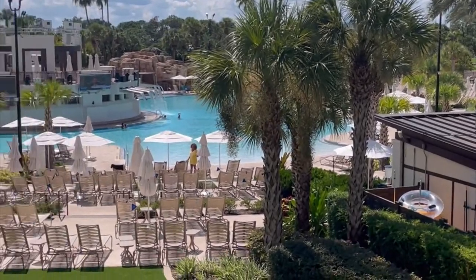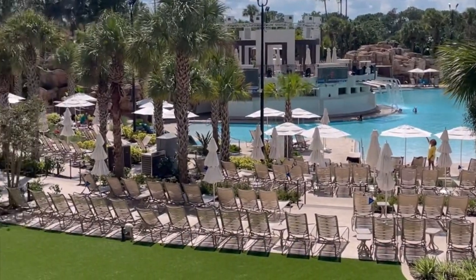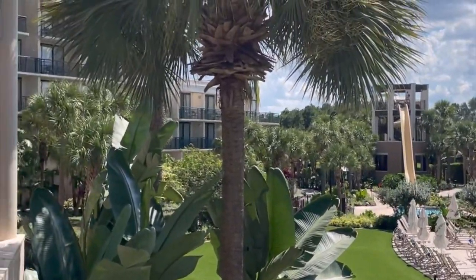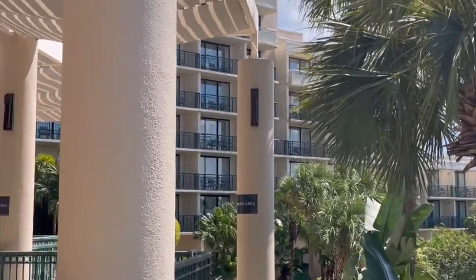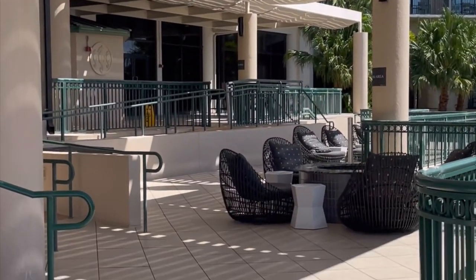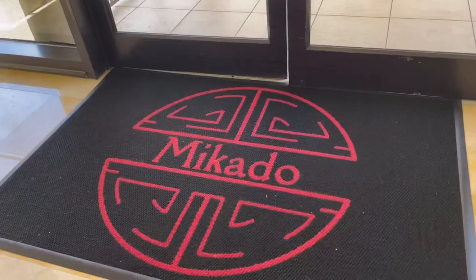With that being said, September and October is hurricane season in Florida. It obviously doesn't happen every year, but if there is a storm that comes through, you're gonna have a lot more rain and possibly park closures. Now we're gonna go inside again and continue our tour.